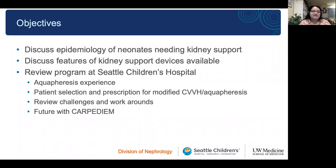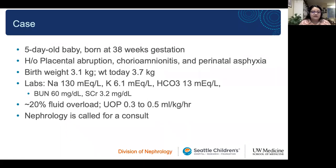So my objectives are to just give a brief overview of the epidemiology of neonates who require kidney support, discuss some of the features of devices that are available to provide this kidney support, and review the program here at Seattle Children's Hospital, our experience with aquapheresis, how we select patients, prescribing therapy for them, what are some of the challenges we have faced, and how I see the future with all the newer devices that might be coming into the market. Let's just start with a case here.